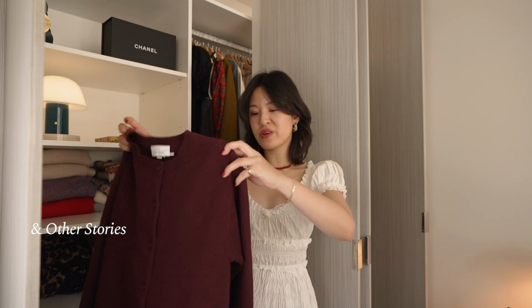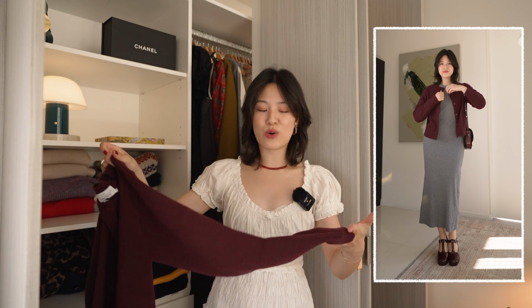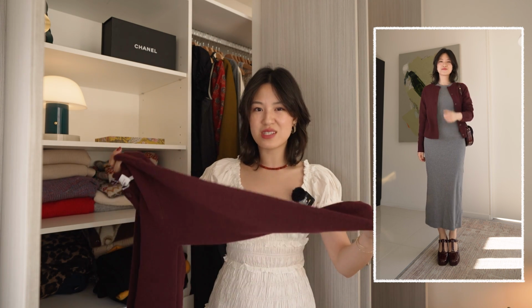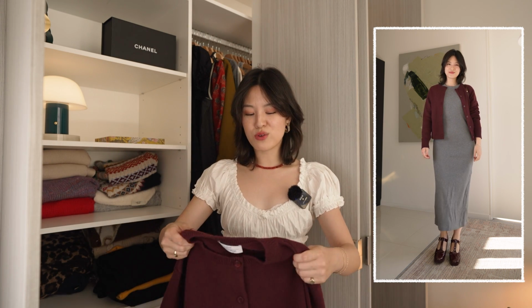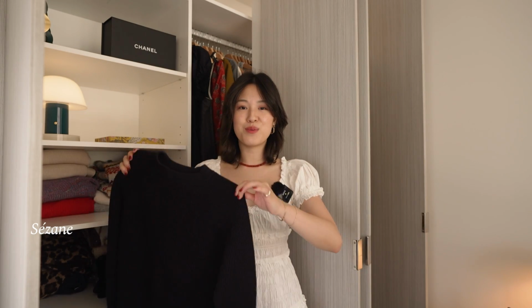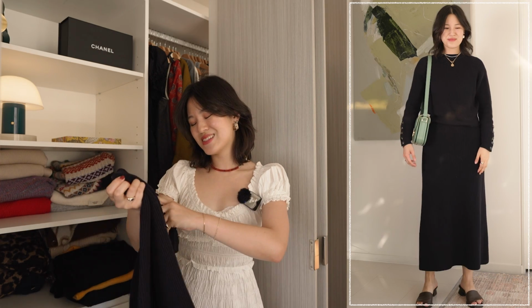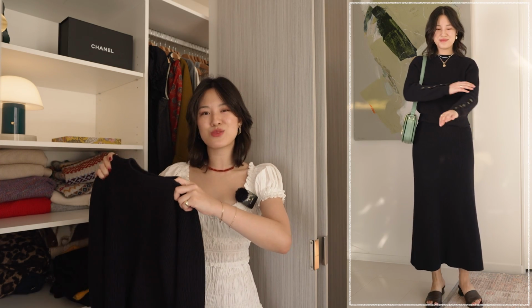It's from Andover Stories and it's a 100% merino wool sweater. This is definitely my favorite sweater from Andover Stories just because it's 100% merino. And also they just feel very sturdy, like it's going to hold its shape, and they fit well through the body and arm. I think they come out with new colors for this every season, and right now they've got this burgundy maroon shade.